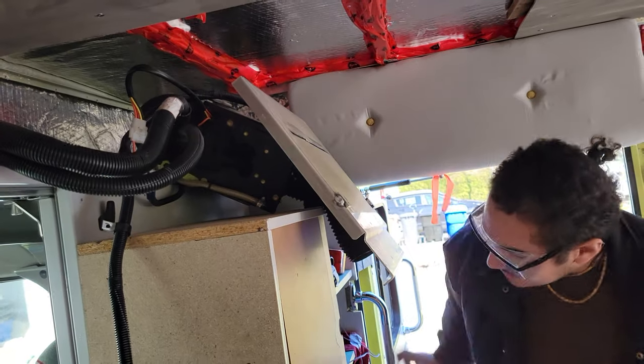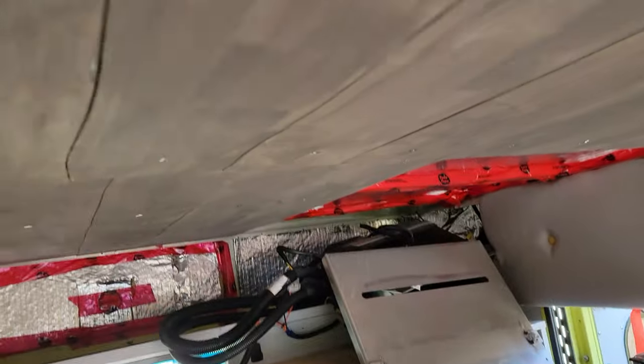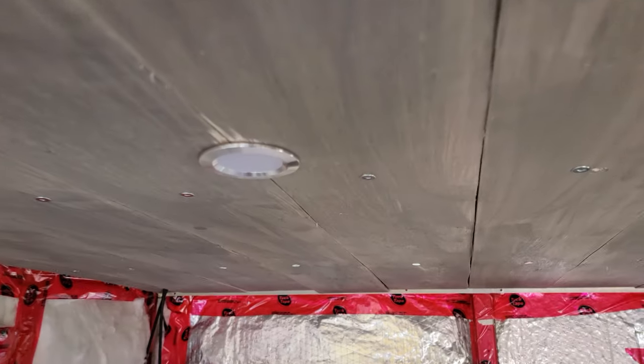So as you can see, if you want to show them, Mia, we installed the rest of the ceilings on the left side of the van. And the light.